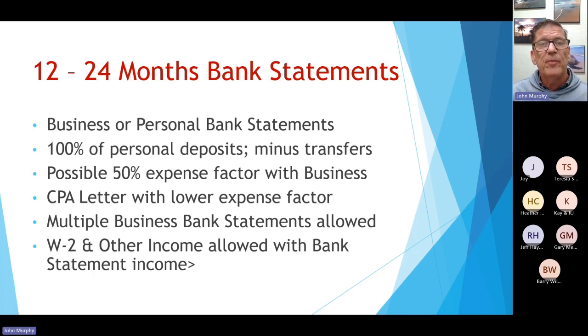Also understand, if you have multiple businesses, we can use multiple business bank statements. We'll just take 12 months for each business. We'll average it out for each particular business, and we can use that for income. And then understand that once you have business income and bank statement income, you can add that to other income.